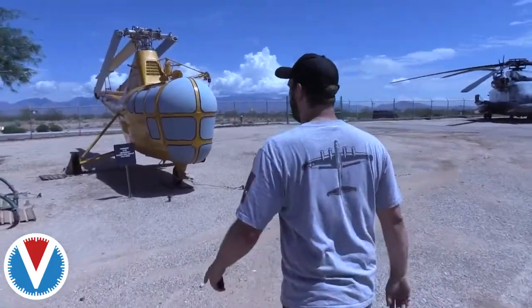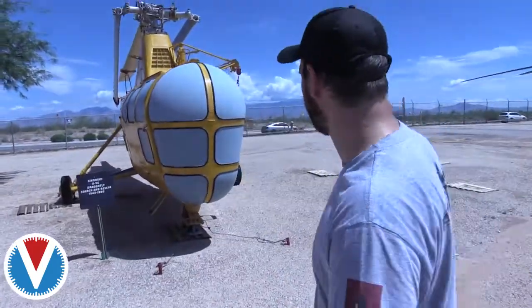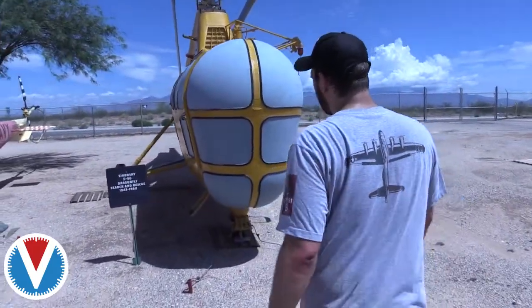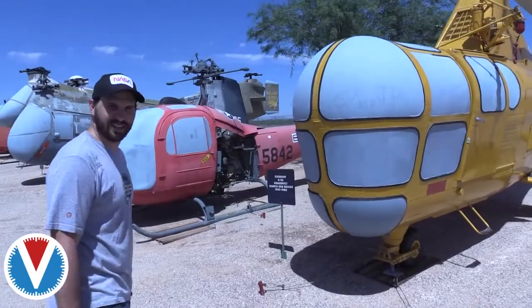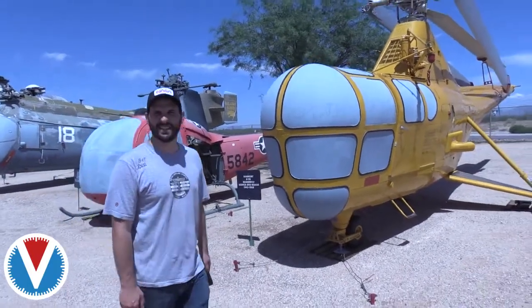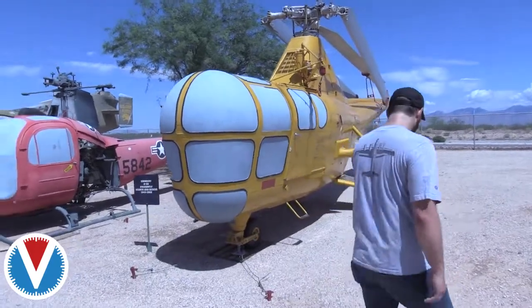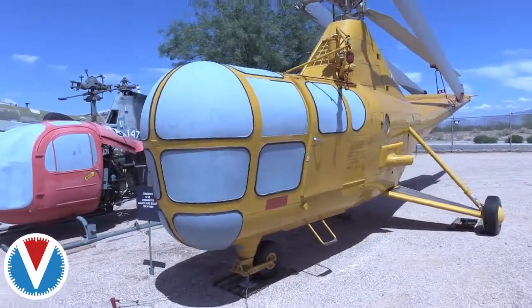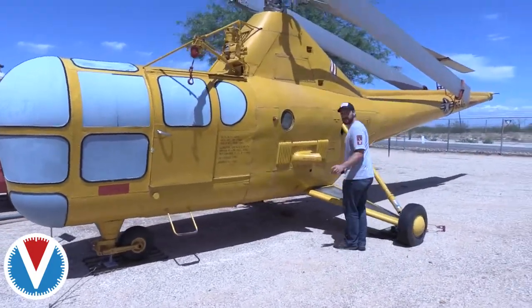So the early helicopters, I don't know too much about, but it's a Sikorsky HG5. You can still kind of see that they were figuring this stuff out. They really didn't have the helicopter game on point until a little bit later. This is kind of a weird setup, that's for sure. What's powering this? This has got to have a bomber engine in it or something. Here, I'm going to take a look.